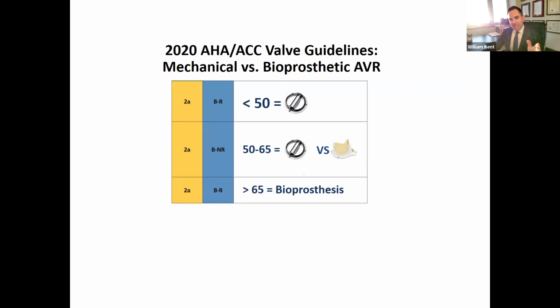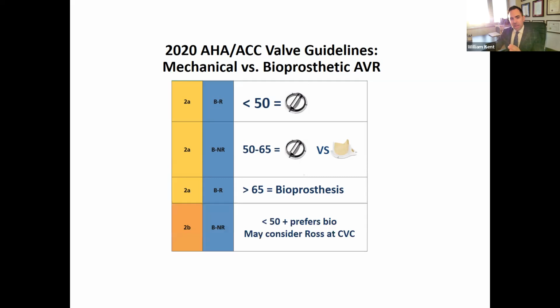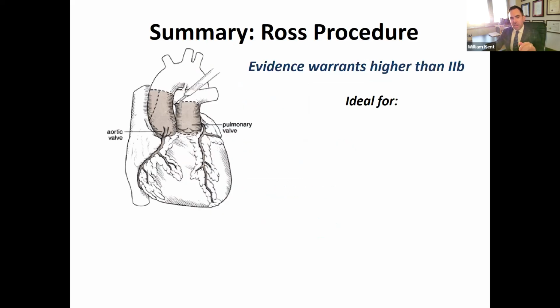The guidelines always lag, of course, and we all know this, and that's certainly true for the AHA/ACC guidelines, which suggest that maybe you consider the Ross procedure in a patient under 50 years old only if they would prefer a biovalve, not mechanical. And then maybe only if it's done at a center of excellence in valve surgery. So it's a class 2B recommendation, not at all strong. I would suggest that in summary, the Ross procedure warrants a recommendation higher than 2B.